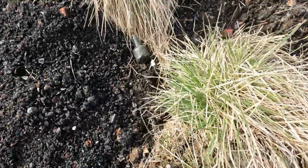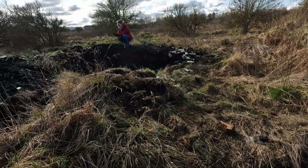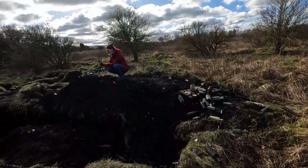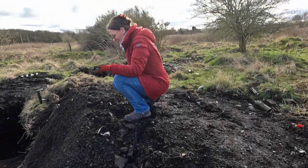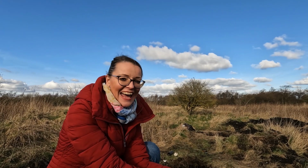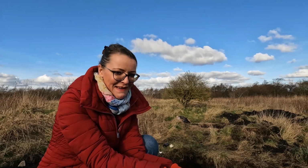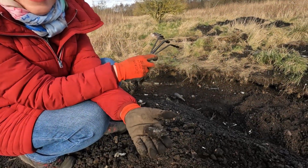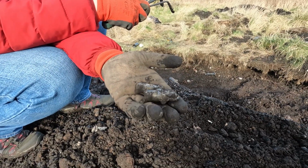Oh, Nicole's found something. Let's go see what it is. Oh, I'm going to have to climb around the other side here. Wait a second. Oh, careful. I found something really cool, and I think it's lead, and it looks just like a chunk of metal. But what it actually is... Okay, you're going to have to help us out there, because that just looks like a chunk of metal.